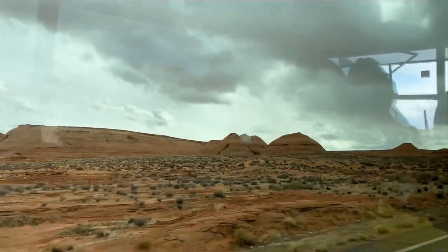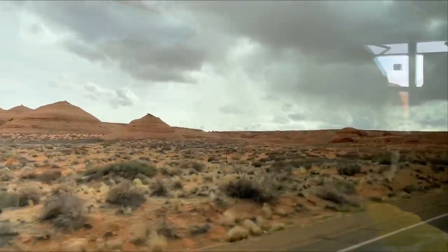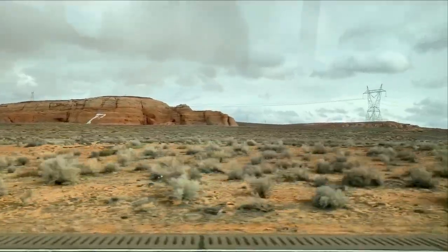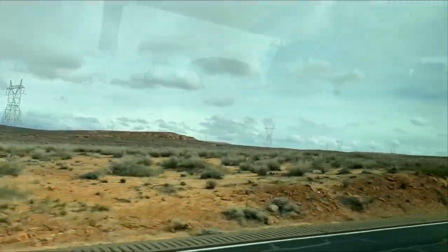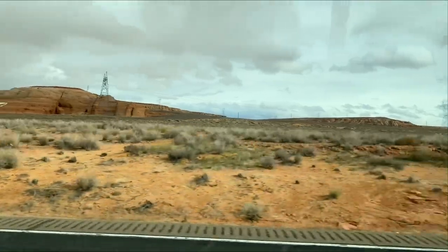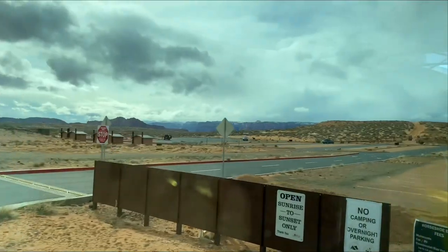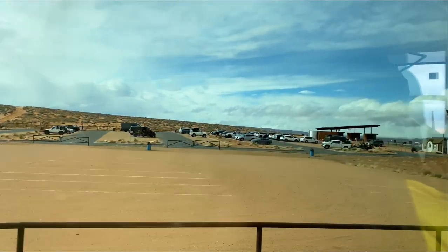Visitors can enjoy panoramic views of the river and canyon from the edge of the cliff, which drops approximately 1,000 feet to the river below. It's a unique and stunning natural wonder that draws thousands of visitors from around the world, and a must visit in the US. Horseshoe Bend has been featured in several movies and TV shows, including the opening sequence of the movie The Patriot, starring Mel Gibson.